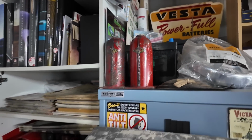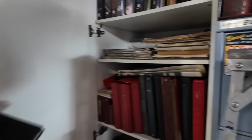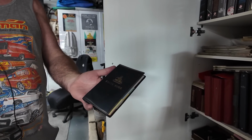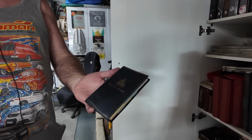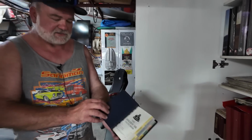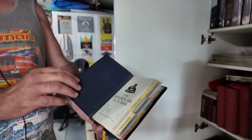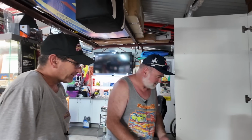And then you look at a facts book, and again, this was something they did for the salesmen, so they knew all about the cars they were selling and some of the competitors' cars. So that's HK. Wow, okay. Perfect. And once again, never seen one of those before. It talks there about Monaro prospecting. Fair enough.